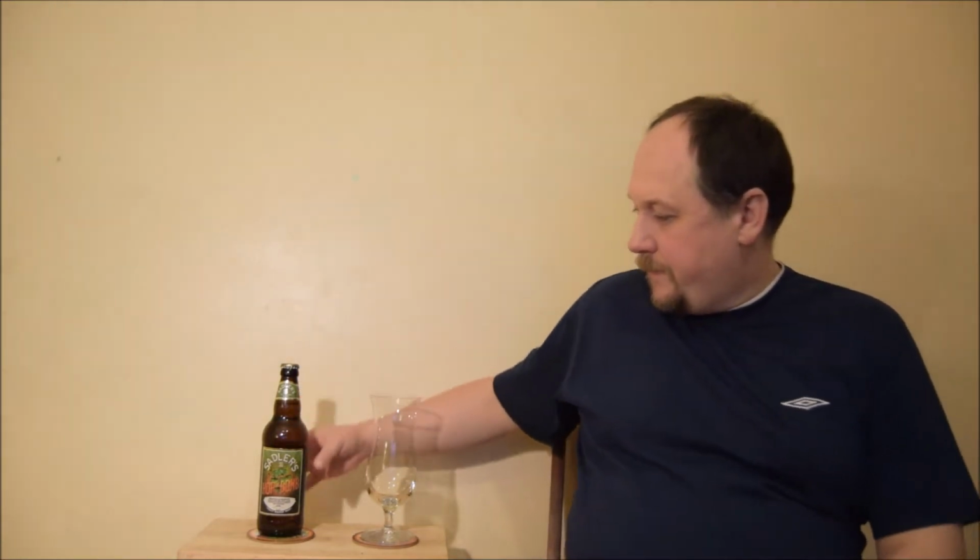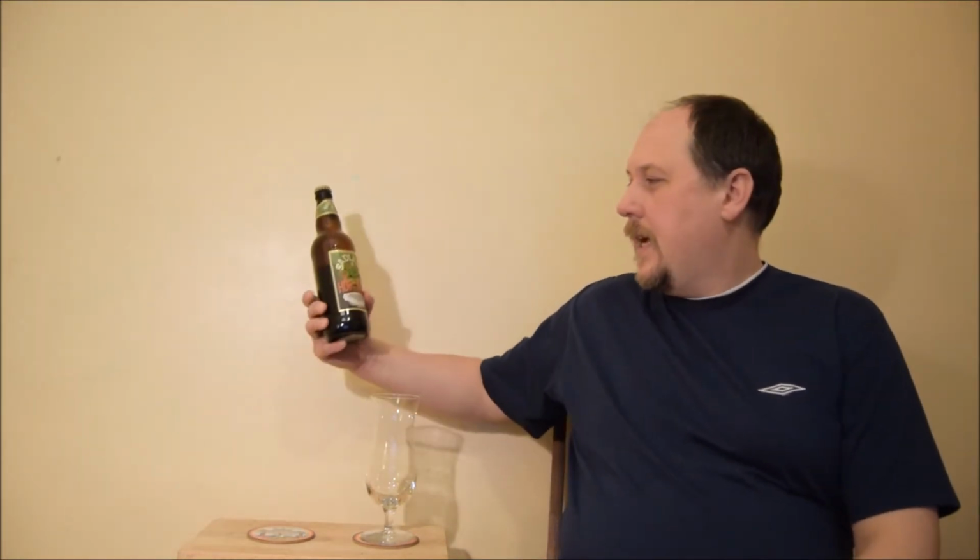And this time, I have something explosive. Hop Bomb from Sadler's. It's American pale ale brewed with Amarillo and Citra hops. A sweet malt base is lifted by a powerful hop character. 5% ABV.